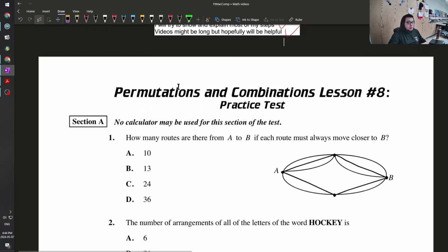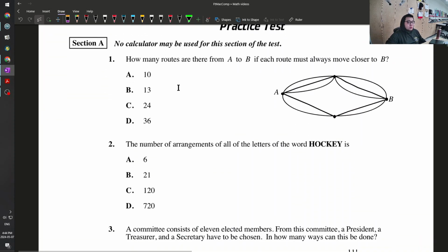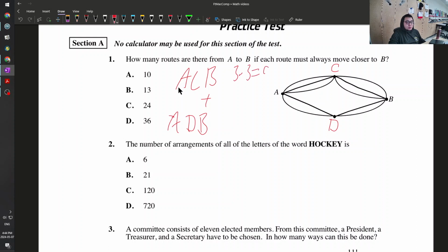Okay, let's get started. How many routes are there from A to B if each route must always move closer to B? Okay, so we have to go from A to, let's call it C. So we have to go ACB and then ADB. Then we're going to add them up. So ACB, 3 times 3, which equals 9. ADB, which is 2 times 2, which equals 4. Add them together, we get 13. B.